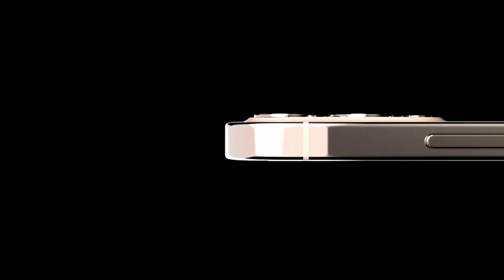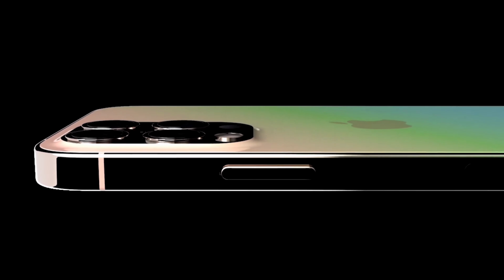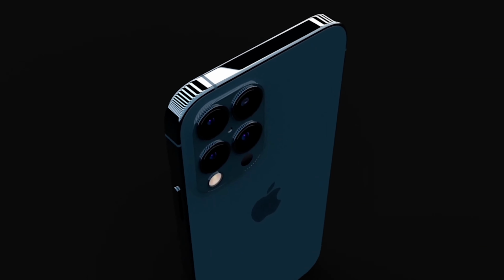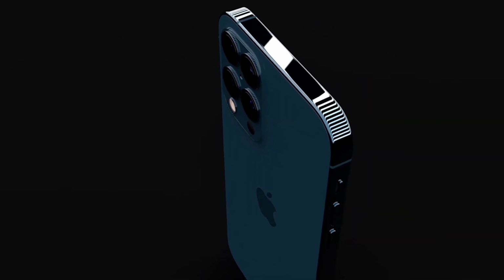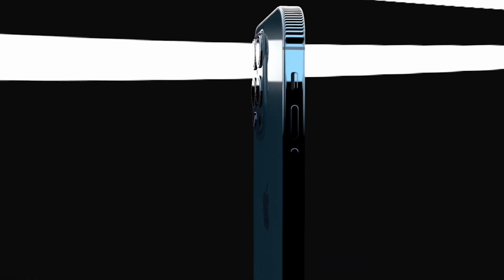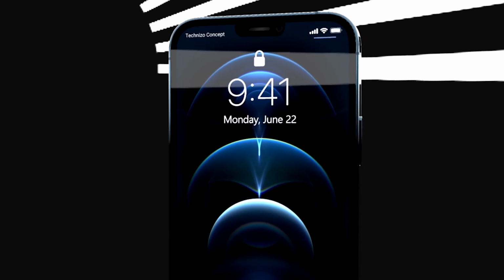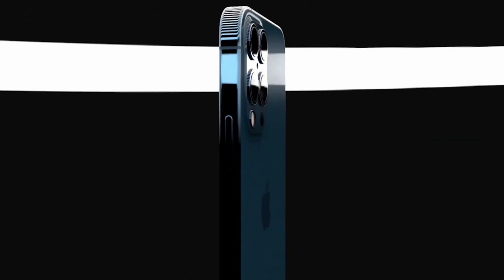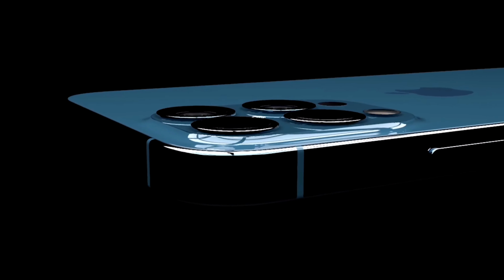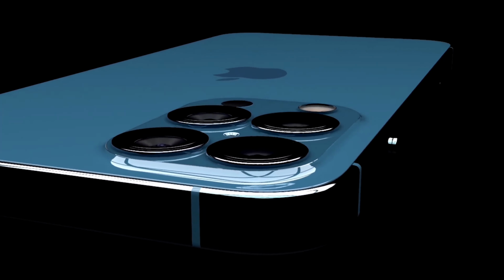The devices were unveiled on September 14, 2021, at Apple Park in Cupertino, California, and were made available for purchase on the 24th of the same month. It's not popular just because it's another Apple model, but because there are a lot of unique features for users. This video gives an in-depth review of the iPhone 13 Pro Max and reasons why it's well worth its cost.